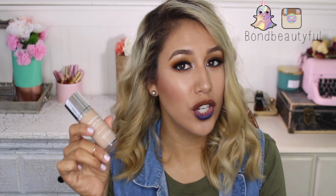The only thing that I don't love about this foundation, the only con, is that it oxidizes. Be very aware that it oxidizes. So this color that's in the tube is my regular winter color, and this will oxidize. So in the wintertime I can't use it.